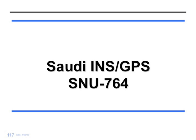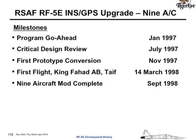In the late 90s, 1997, we sold a GPS upgrade to Saudi. We started in January 97. First prototype was done in 11 months, and we had the flight test program in 15 months. And all 9 aircraft were converted in 21 months, so it was a very quick responding program.